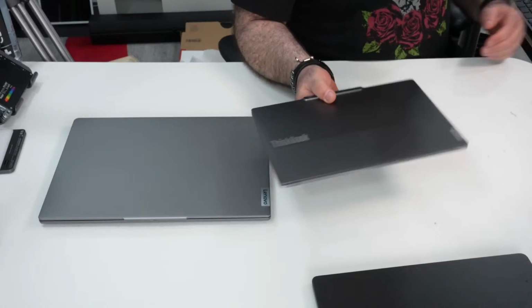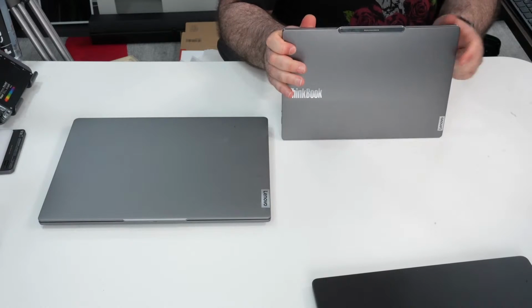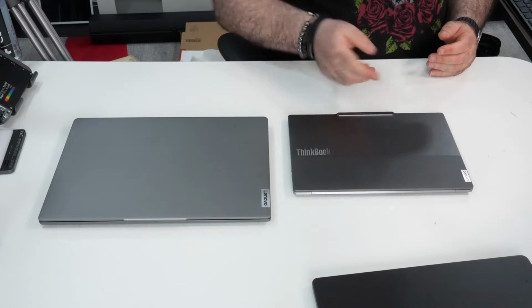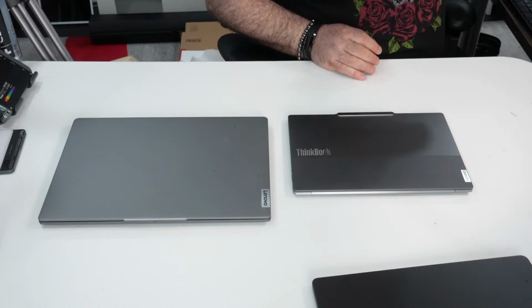You know, I would say if this was Dell and this was the XPS line, this would be well over $2,000, close to $3,000. But we're all in at just over $1,000 for this. There's got to be some mistake, right? Why is this not more expensive? Is it because of the ThinkBook line and not ThinkPad, maybe?